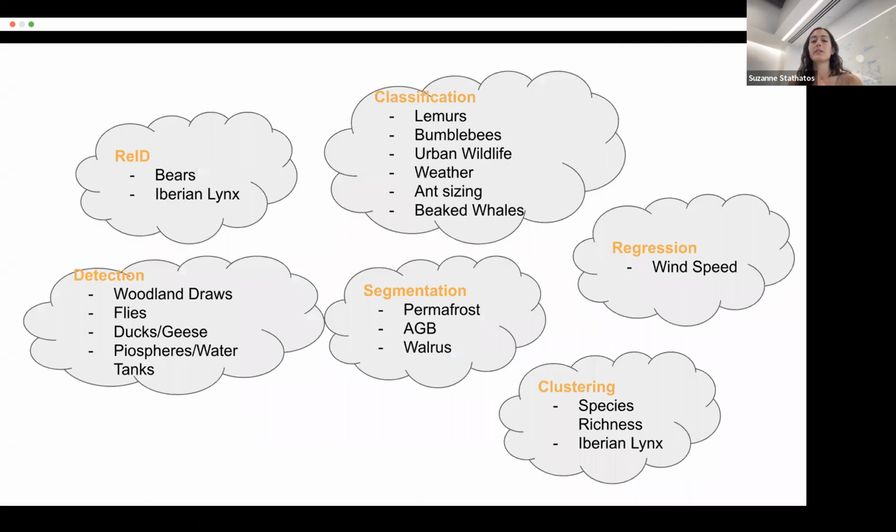Their projects boiled down into 6 categories. So we had re-ID projects, with re-identifying bear faces and trying to re-ID Iberian lynxes. We had classifications. So we had a student working on identifying whether lemur sounds were in a spectrogram or not. We have another student identify bumblebees, another look at urban wildlife and try to say, okay, was there urban wildlife in this photo or was there not?